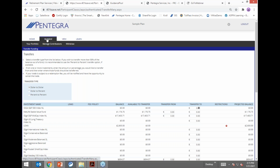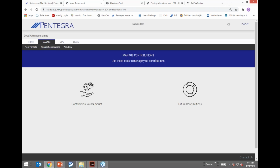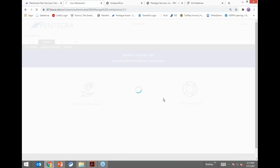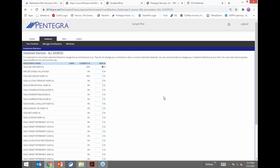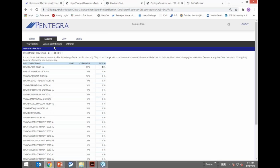So that takes care of the current money that's in the plan. So what happens with my future contributions? Well, I can choose for them to keep the way they are, or I can have them mimic the transfer that I just made. So you can just click on Manage Contributions, then Future Contributions, and again, it'll list all the investment options allowed under the plan, what I'm currently doing, and a list of boxes where it says my new percentage. Now I pick my investment lineup and must total up to 100. I submit, and from now on, any contribution received into the plan is going to go to that new lineup.